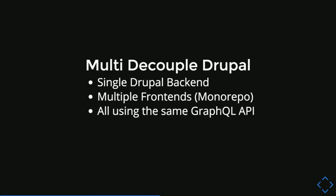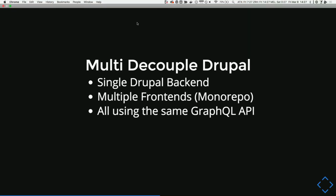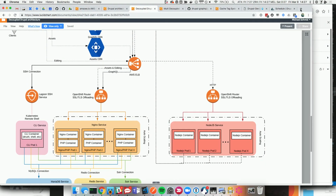And I told you before, for the Ringier Axel Springer, we actually have a single Drupal backend and multiple frontends. And so the really cool thing there is they're all using the same GraphQL API.